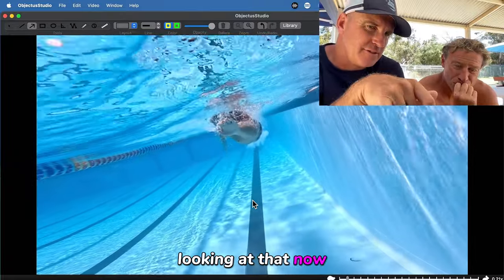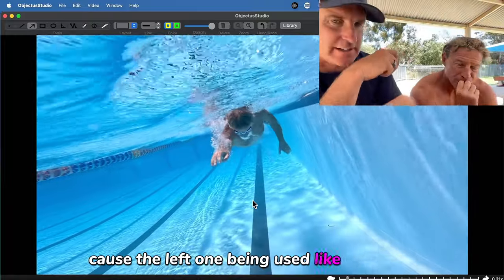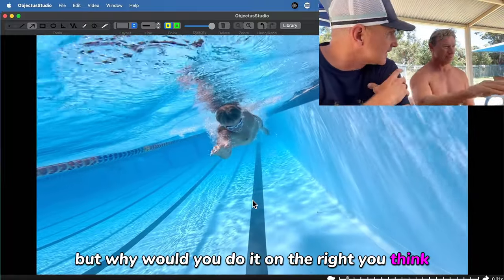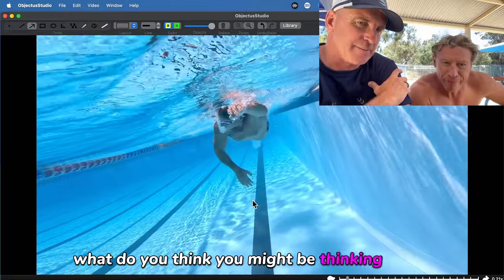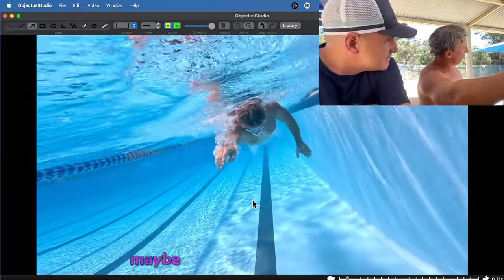Looking at that now, why do you think you do that? Hopefully it's obvious on the left arm, because the left one's being used like a lever to prop yourself, but why would you do it on the right, do you think? What do you think you might be thinking about at that point within the stroke? When you're at full reach, what are you trying to do? Maybe stretch out a bit.